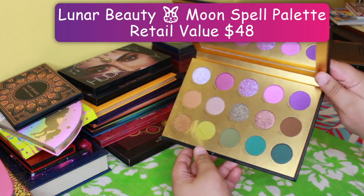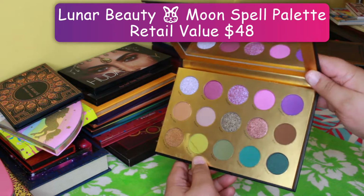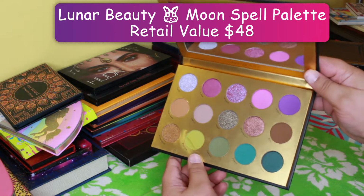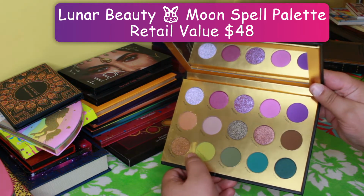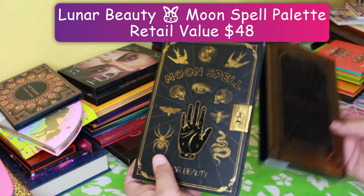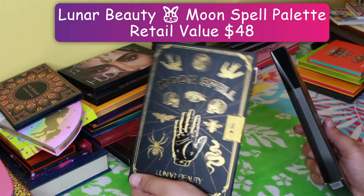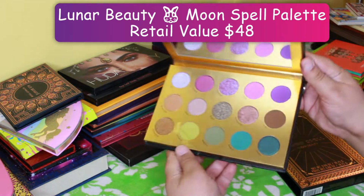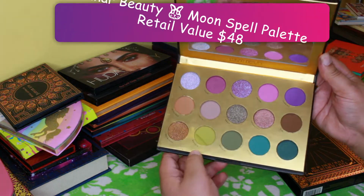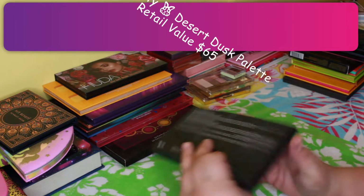Okay. However, the shade Bonnie, I don't know what's going on with her. She's having a moment. I don't know if you can see, but she's a little cracked out at the bottom. However, I bought this palette solely because of the packaging and how much I love how the names are inspired by actual witches like Bonnie, Prue, Piper, Paige. So, first up is the Huda Beauty Desert Dusk palette.